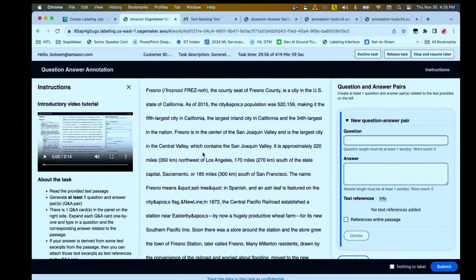A lot of these foundation models are trained on open source data sets, but those foundation models don't necessarily know about our business and the documents that we have internally around these areas. So I have a document here around Fresno County, and on the left-hand side I have a number of instructions that I've given both myself as well as the workforce who's going to go in and review this. I'm going to go in now and create a number of questions around this particular document that are going to be most common for somebody who's going to review this document.